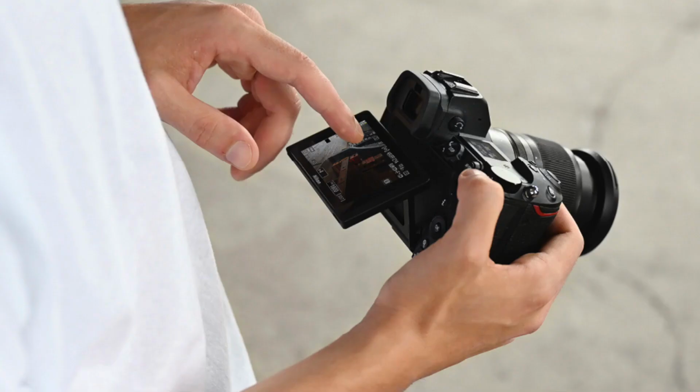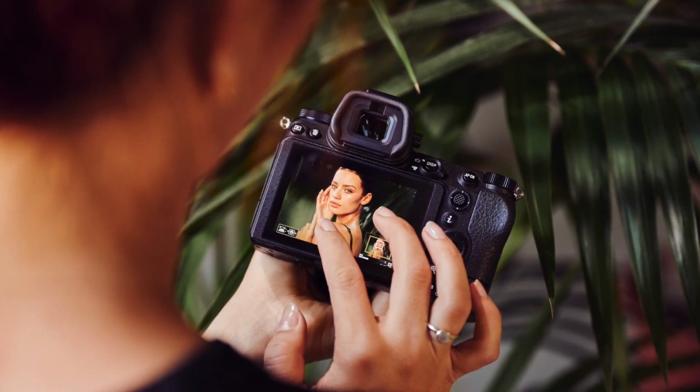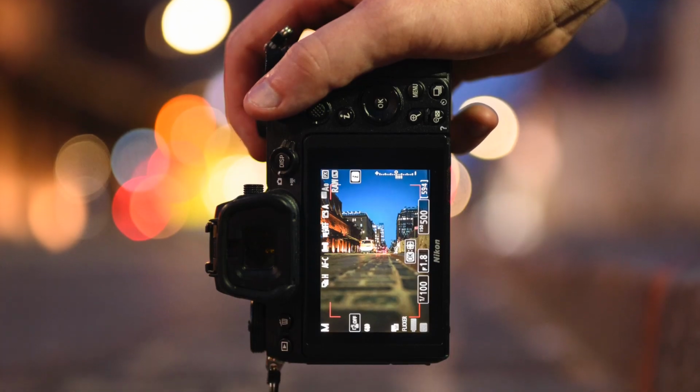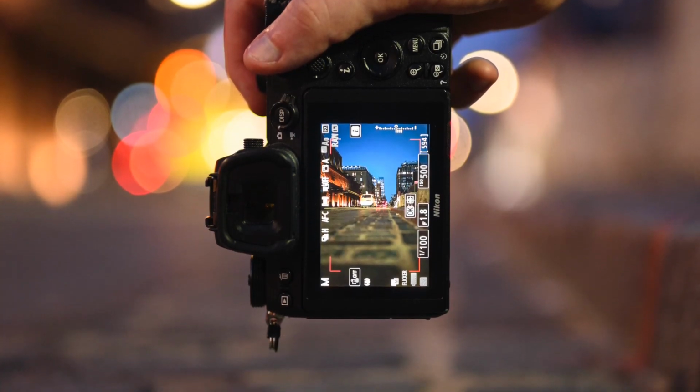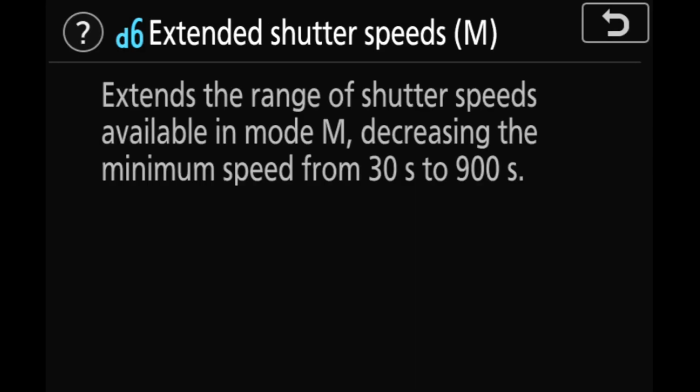You'll also get a touch-operable, tilting, high-resolution LCD monitor, giving you more control and more opportunities to shoot from unique angles. And you'll get an intuitive menu navigation interface that's intelligently organized, customizable, and equipped with a built-in help guide for when you want to learn more about a specific feature. These are all intangibles that end up shaping your experience with a camera, and they're all truly Nikon.